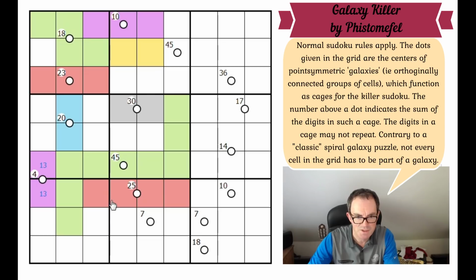This is brilliant. This is just brilliant. This idea is so coherent, to combine these 2 puzzles. The tricky thing is you've got to be a constructor of just genius to do it properly. To create a killer Sudoku out of a spiral galaxy is not something I would relish doing, I have to say.